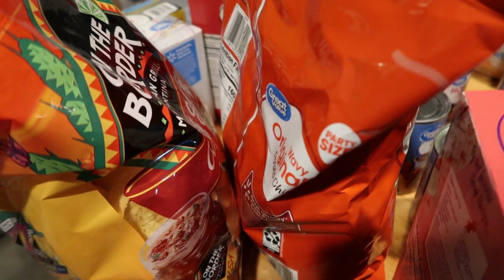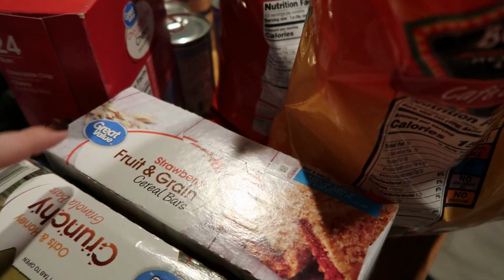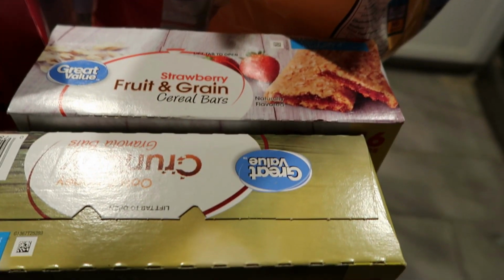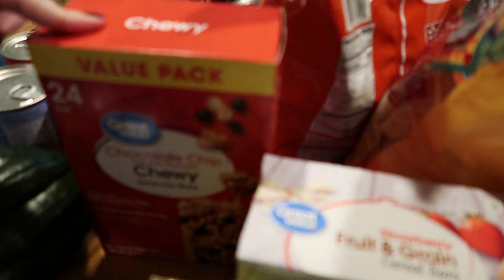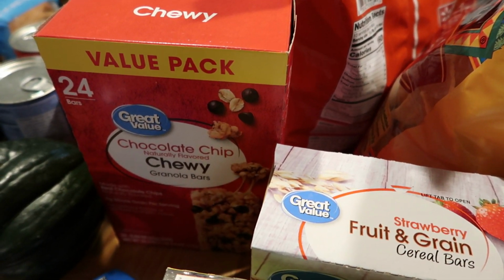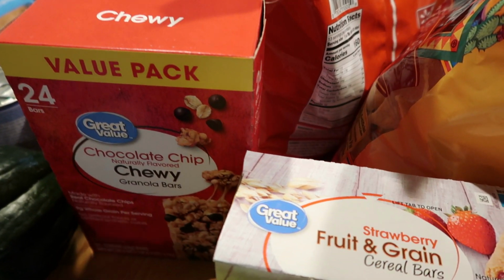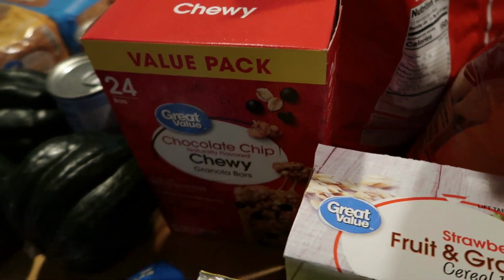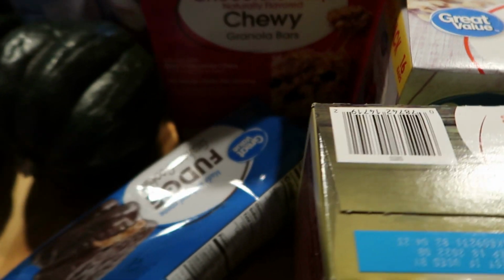We're gonna have chips and salsa with those tacos. Over here, I picked up some strawberry fruit and grain bars and some crunchy granola bars. I also grabbed a 24 pack of the variety chewy granola bars, but they substituted the chocolate chip, which is fine. I grabbed some fudge graham cookies because those sounded good.